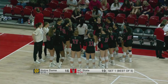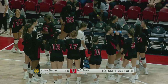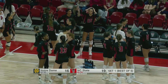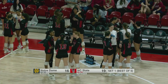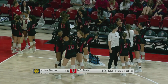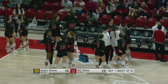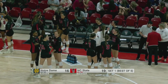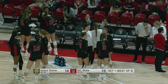What must NC State do here in the next 6 or 7 points to put this set away? I think trying to clean up some of these errors, both at the service line and when they're out of system, is going to be key for trying to gain some momentum here. It's an NC State team that not only played well against Clemson, but really dominated that match. And then Georgia Tech on Sunday, competitive set 1, won the set, had chances in set 3 to make that a 5-set match. But now if you're Lukaslave, these next 2 matches will say a lot about NC State. Of course, how a team bounces back from a tough loss, and especially a game where it was very competitive, is key and a testimony to the grit of this NC State team.